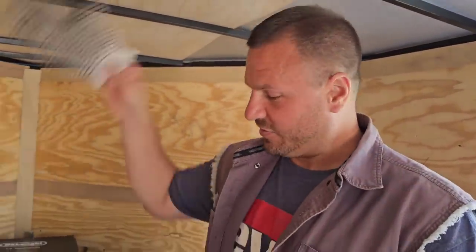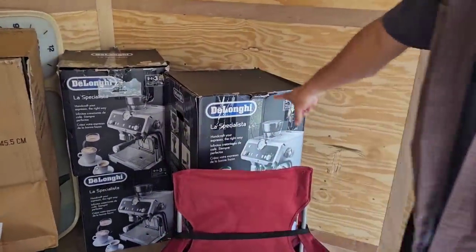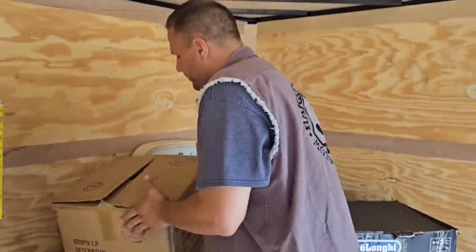You know what? Forget these gloves. That would make me too conservative. We already priced these out. These are $900 a piece. We have four of them. And those are $900 retail.